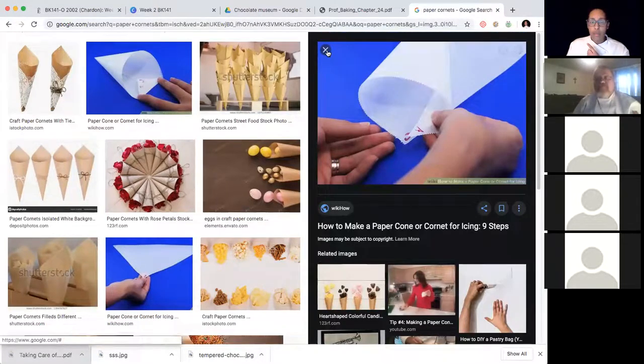I have a little video that I'm going to put up on the class page to show you how to make that too, because that's one of those that you have to do a couple times to get. I remember when I was learning how to make them, I couldn't understand how to fold this thing. But you do it a couple tries and you'll totally get it.